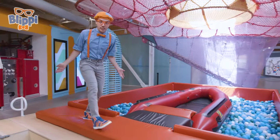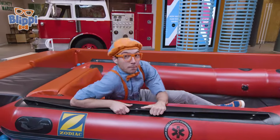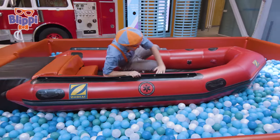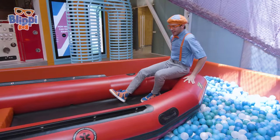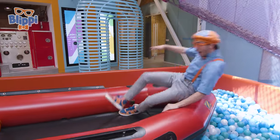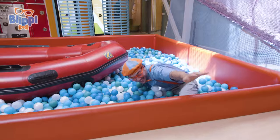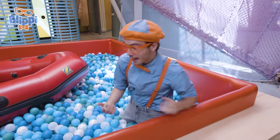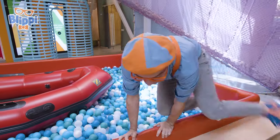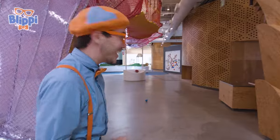Whoa, look at this. It's a rescue boat. This rescue boat is on some really rocky waves. Whoa! Whoa! It's so much fun. And it's squishy. Whoa! The waves are going so fast and they're so huge! Whoa! Whoa! The water is nice and cool. Yeah, because it's made out of a ball pit. Woo! This is so amazing. I really am having so much fun playing with you today.